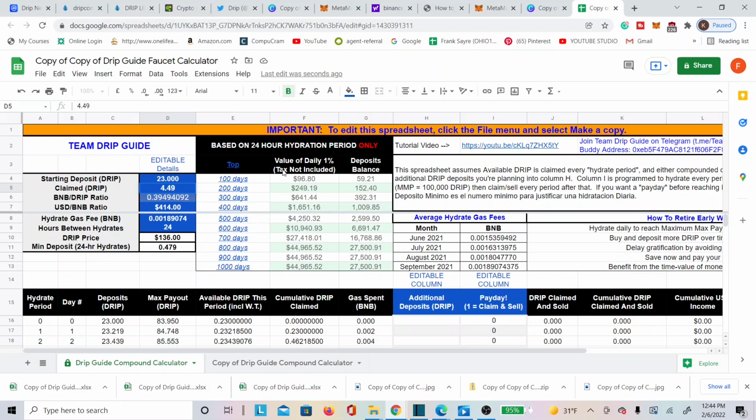Now, it does say tax not included. Again, remember, all our information is for educational purposes only. This is based on this protocol. We're not financial planners, so do your own research. We're sharing this for fun. We're all friends here. Yeah, absolutely. Of course, not financial advice.